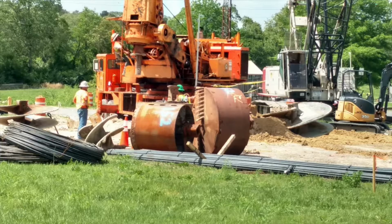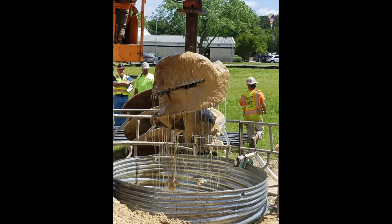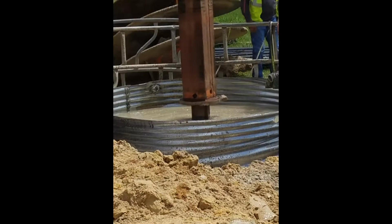An environmentally friendly liquid polymer, as can be seen here dripping from the huge drill bit, is used to keep the holes from collapsing. The top 10 feet of each hole is also supported by a metal sleeve.